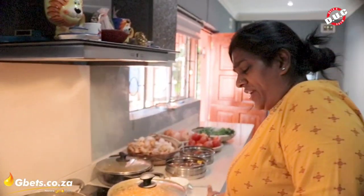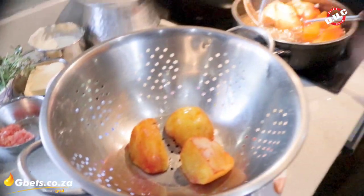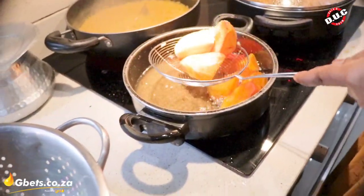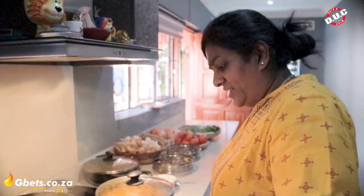Right, we are ready to take out these beautiful potatoes. So, I'm going to take out these potatoes. They're lovely, nice. The stove off here at the same time. Look at how golden delicious they look.